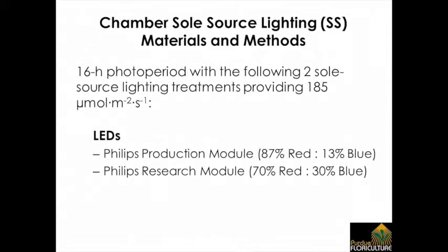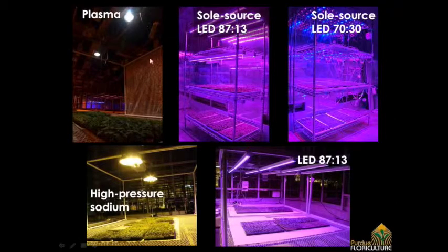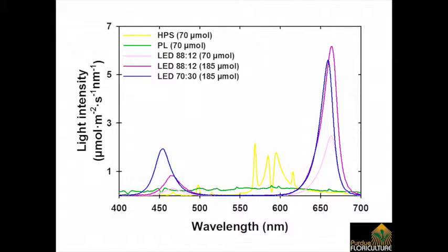Now we're going to move to the indoor production, where obviously we had to increase the light intensity in order to achieve that 10.5 moles of light. So we provided 185 micromoles of light from 2 LED treatments, the 87% red, 13% blue, or 70% red and 30% blue. We've worked with 5 different species in this study. And here we have our plasma light treatment. So you can see that in terms of the light, it appears to be white. It's basically very similar to the spectrum of sunlight. And we have our high pressure sodium, as well as our LEDs. And then we have our 2 sole source LED treatments, which were in a growth chamber. So again, here we have our various spectral quality for our various supplemental lighting or sole source lighting treatments.